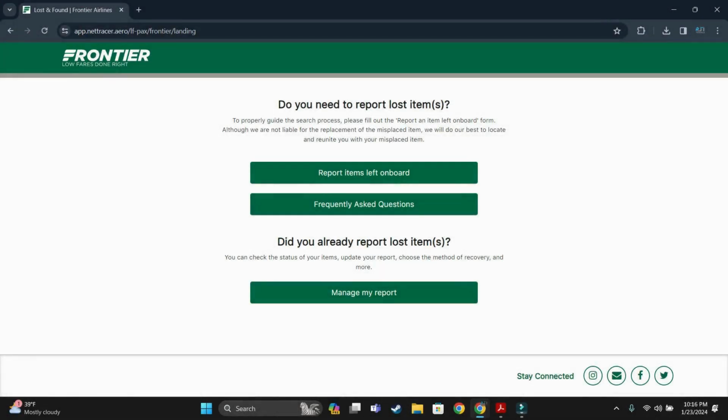So what I want to show you now is this is the lost and found report that they were telling me to fill out over and over. So you scan the QR code, or you go to the website here, or you can even Google it. That's how I found it originally, because the first person didn't hand me a form, the second one did. So you find this page, there's a frequently asked questions section, and then there's the report the item left on board.